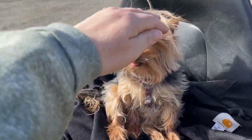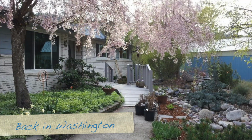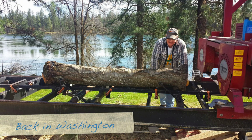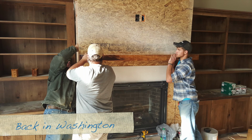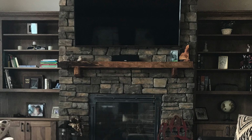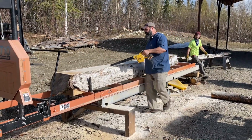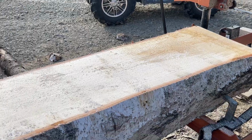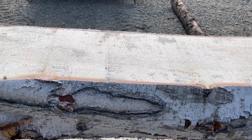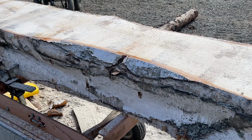Another project we got started on was something we did at our last house in Washington. It was to take a tree from the property and mill it into a fireplace mantle. This birch was harvested from our property during June of 2021 when we were clearing the land. And today, thanks to our neighbor Nick, we were able to mill it down for not only the mantelpiece, but slabs to make into other things around the house.